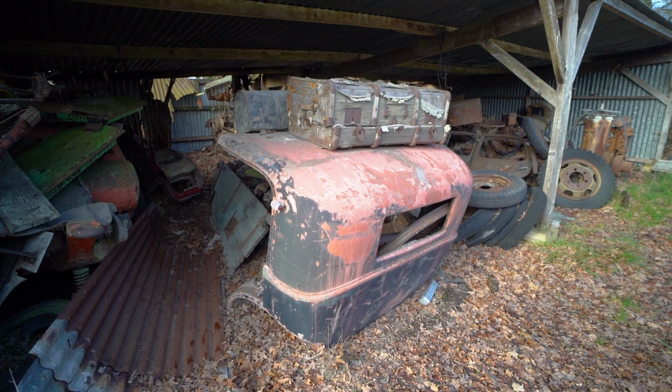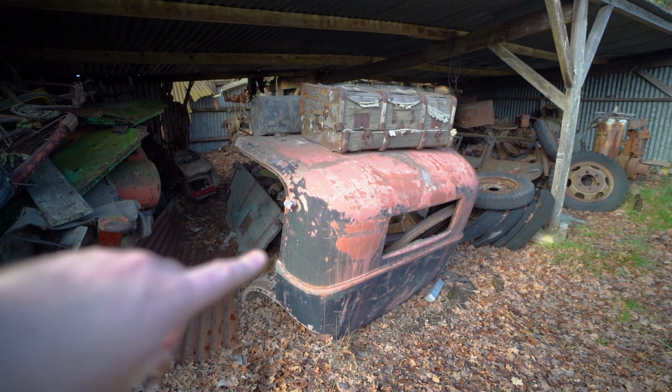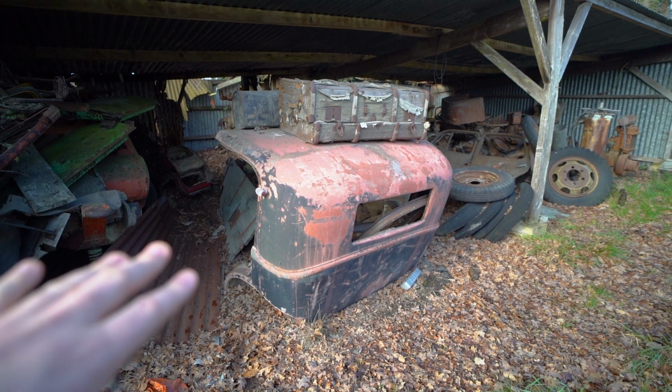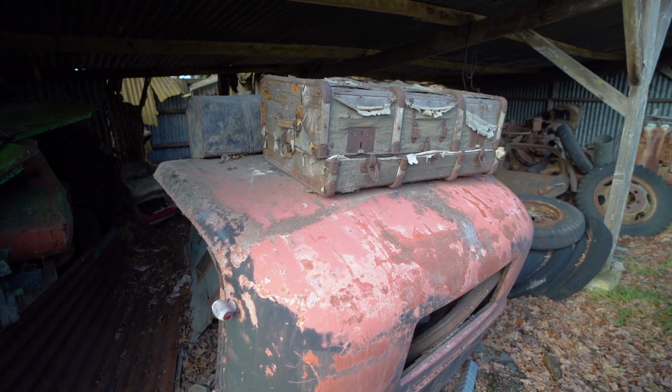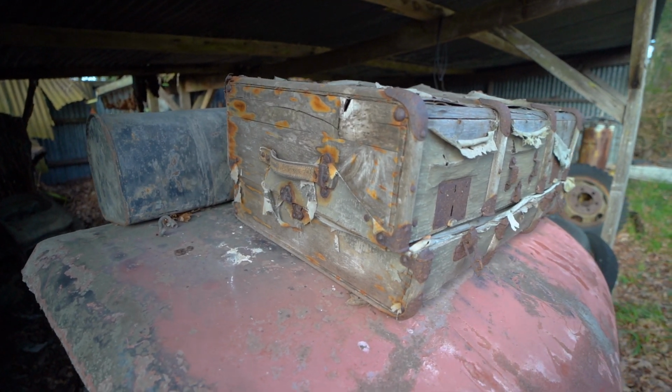So first things first, turning the camera around. This is actually where I had the tripod sat a second ago. As you can see, this is part of a car. I'm not sure what car, but it looks like one of those old 1920s sort of cabs. And as if to make it absolutely perfect, on top there's a really nice looking old chest. It's like something from Harry Potter.